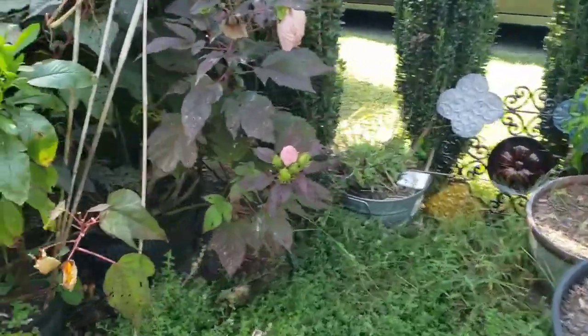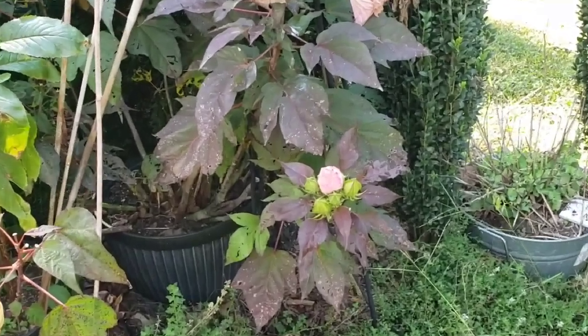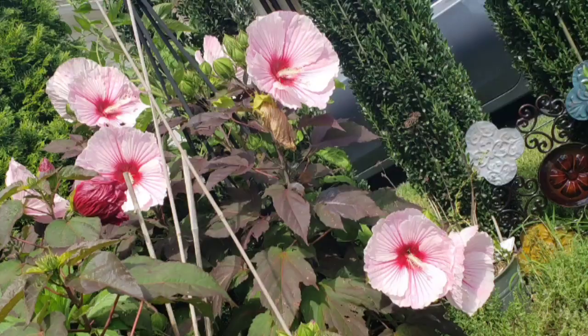And my hibiscus. That flower will probably open up tomorrow. But here's a picture of what it looks like when it's blooming.